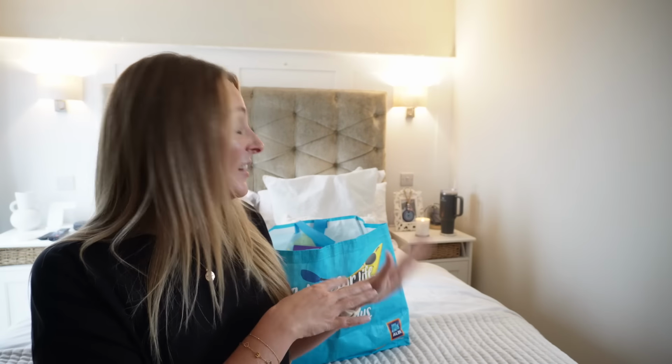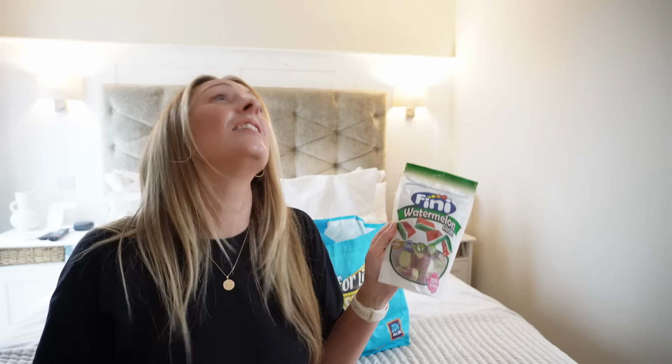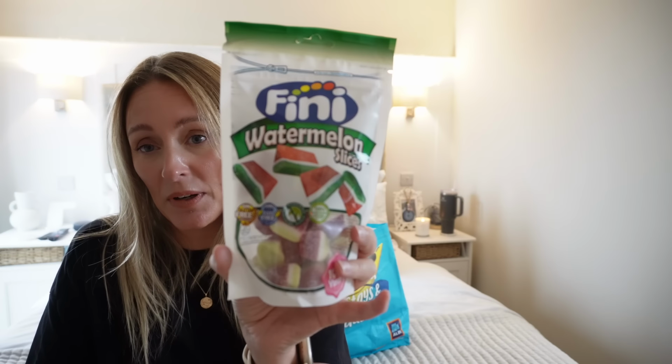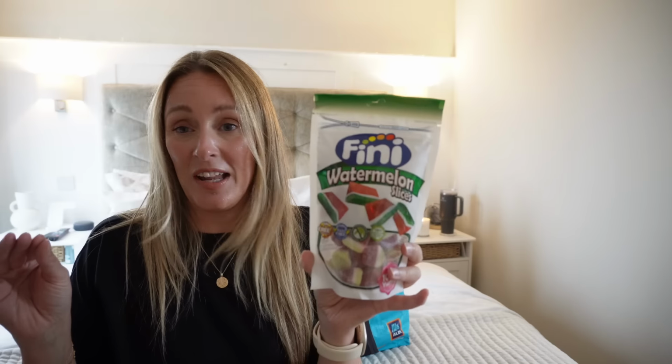So we're going to start with B&M, just because this one hasn't got as much in as Home Bargains, so I thought we'll just get this one out of the way. And to start with, I have already eaten 2 bags of these. I'm essentially showing you this first of all so you can just go to B&M and pick up everything from this brand. So Finny, I think it's pronounced. They had loads in there.